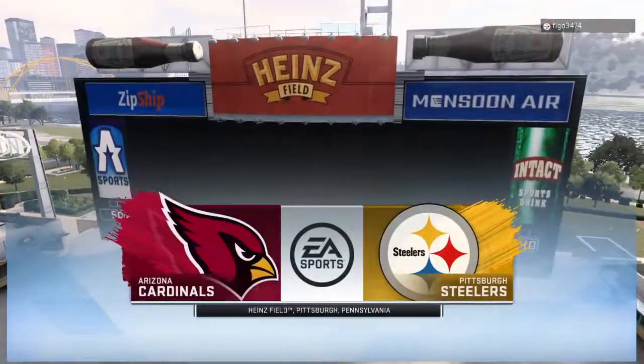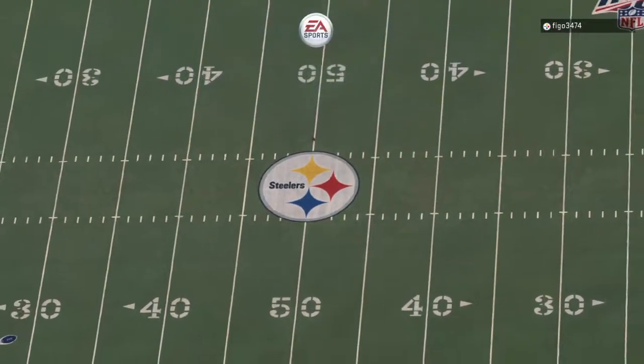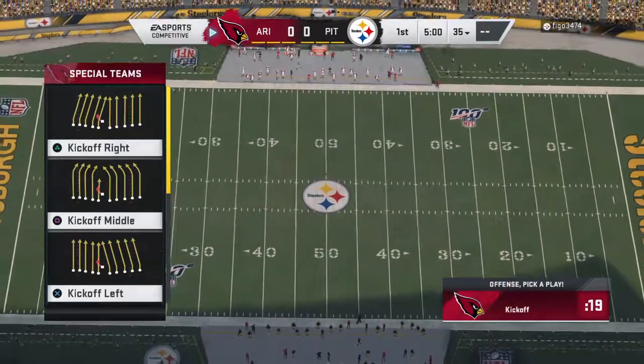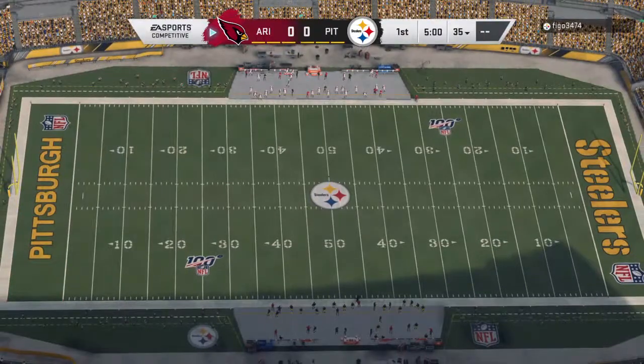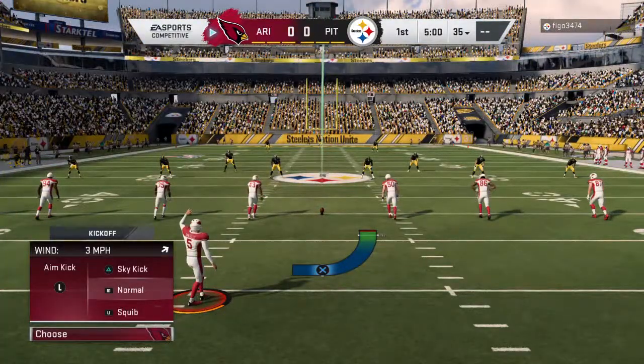City at Heinz Field in Pittsburgh, PA. This was the scene just a few moments ago as the Pittsburgh faithful were fired up by the hometown Steelers taking the field. They're all set as they'll match up with the Arizona Cardinals.